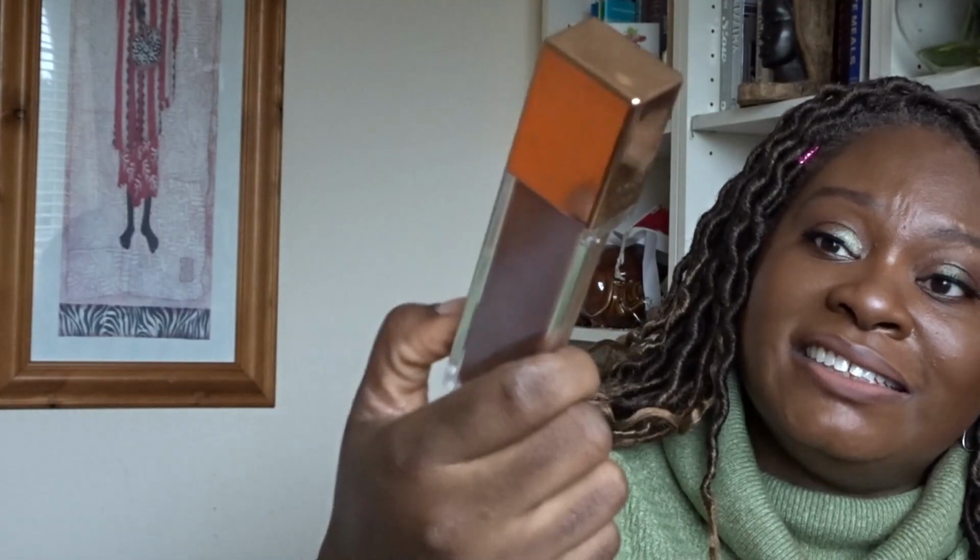Next, at number 4, so we're getting close to the top here. Number 4 is the Urban Decay Stay Naked. This is a foundation I intended on buying. I just didn't get around to buying it, but my friend bought it for me. So she's given me 2 foundations. She's given me this, and she gave me my spare one for Juvia's Place.